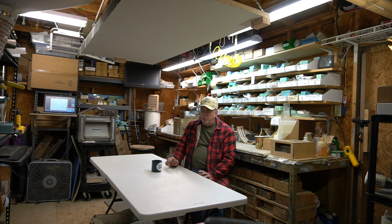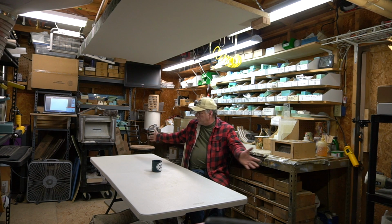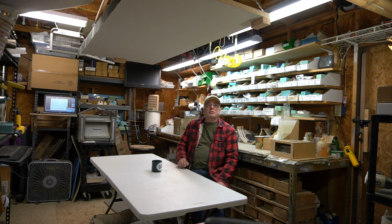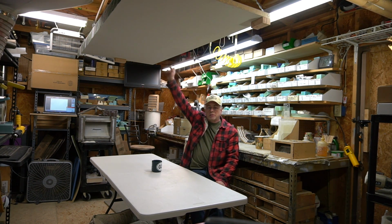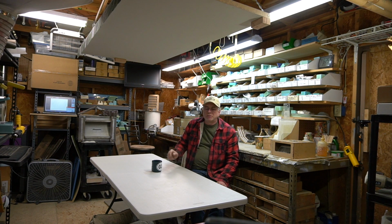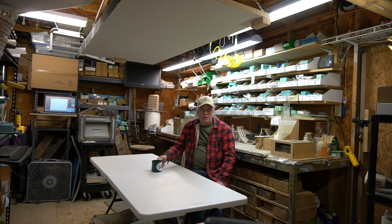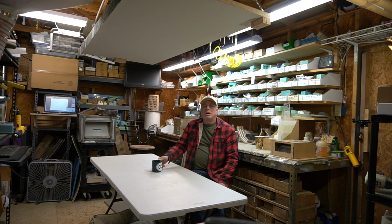So I was trying to come up with a way where I can have my stuff set up and leave it set up, but it's not in the way. And obviously there's no place to do that. So I came up with a solution, I think, and you can kind of see it over my head. There's a big piece of wood up here. It's actually a door, and it's suspended from the ceiling, and that comes down. And I'm going to show you how that works.